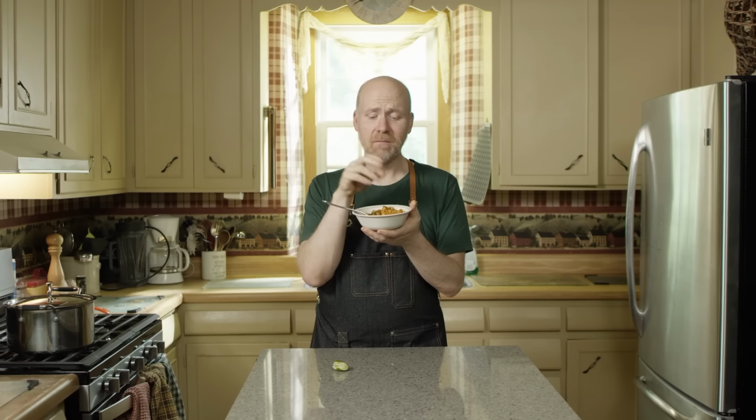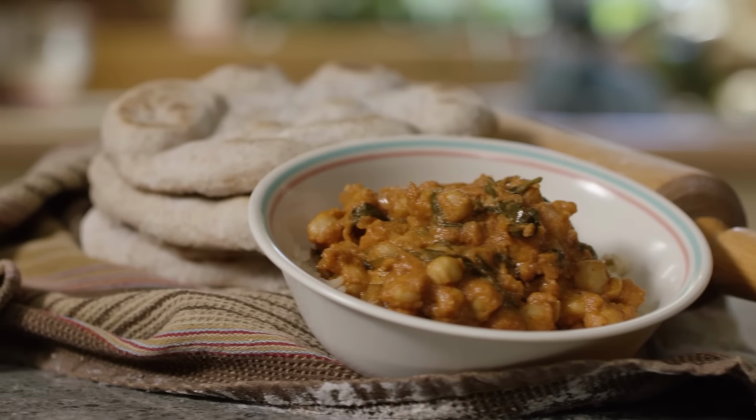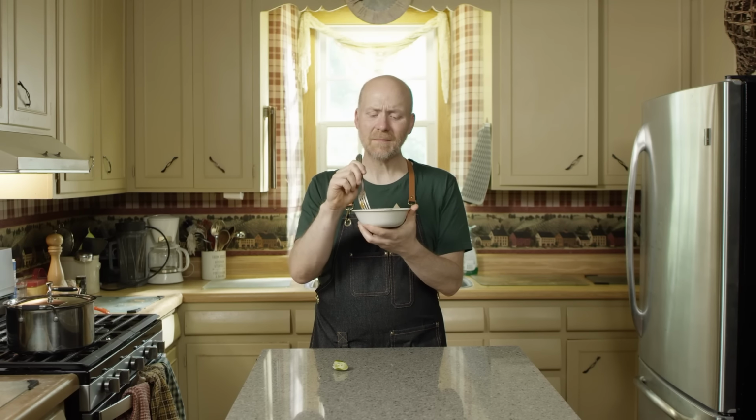Oh my God. That is unbelievably comforting and delicious. That butter broth, or whatever you want to call it, that the chickpeas are bathed in, has that perfect blend of fatty and savory and rich. I love it so much. On a bed of rice with a spritz of lemon, this is a happy evening.